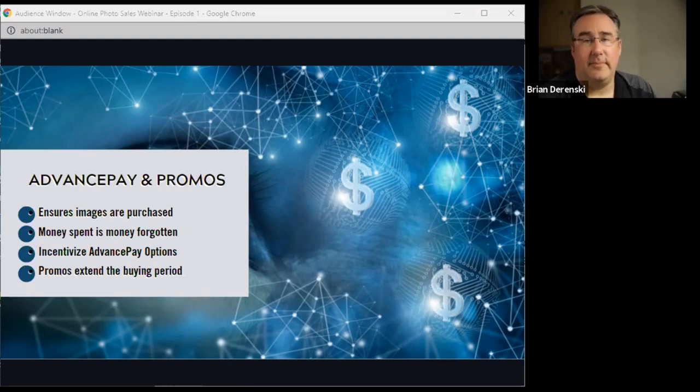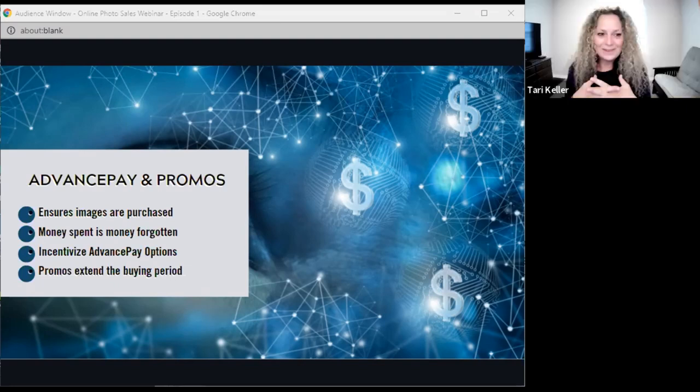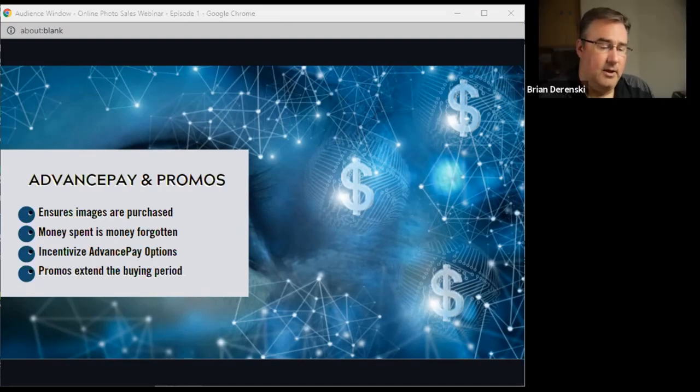They don't even have to think about it. And if they're not thinking about it, money spent is money forgotten. So if you're getting this 2 weeks before the gallery opens, they've forgotten they spent 30-40 bucks. Right. And then they open it up and go, oh yeah, I've got 40 bucks here. Well, I want this and I want that. And okay, so I've got $35. What else can I buy? So they're going to buy more than the $40 that they spent on an advance pay credit.